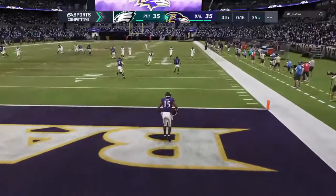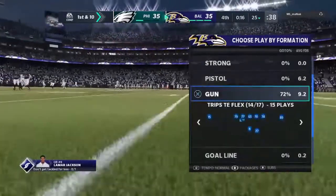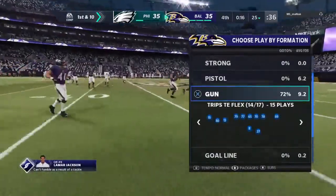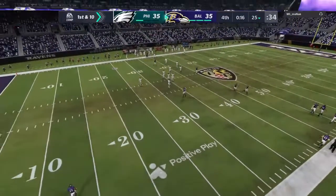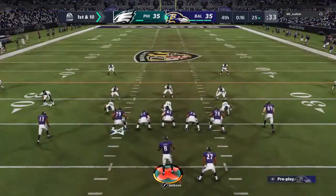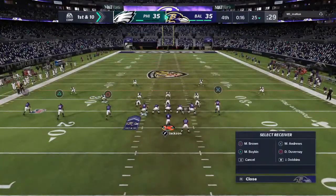Takes this about 5 yards deep. And with time a factor here late, he'll just take a knee and they'll start things out at the 25. The Raven offense set at the line for this next drive. They have a little bit of time here to get into field goal range.